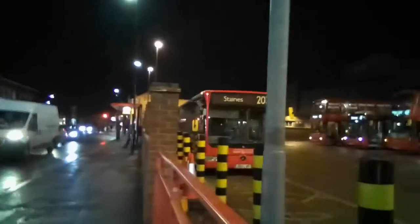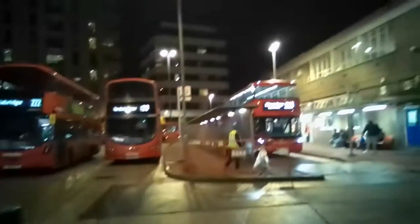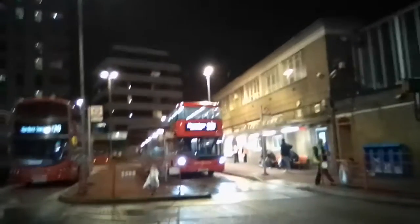28, 11, the LWP parked on the stand, 203. Yeah. 281 pulling in, Chiswick, and the one pulling into Hounslow Bus Station, the 111, LTZ 2187. 281 number plate LG71 DYF pulled up.